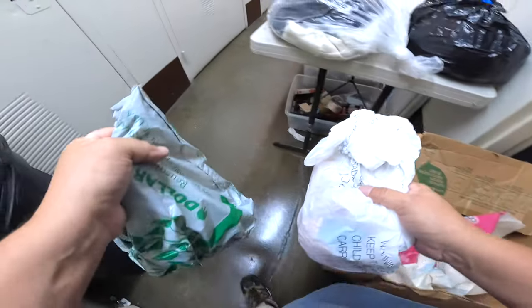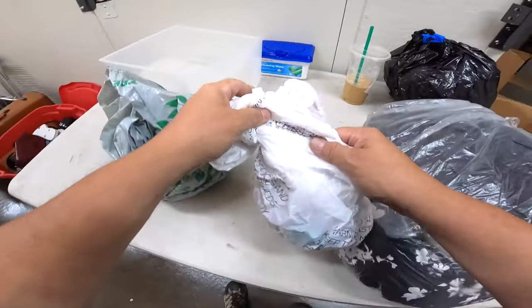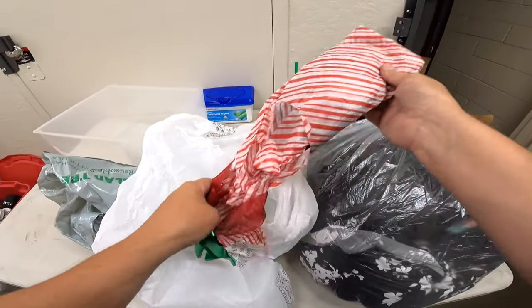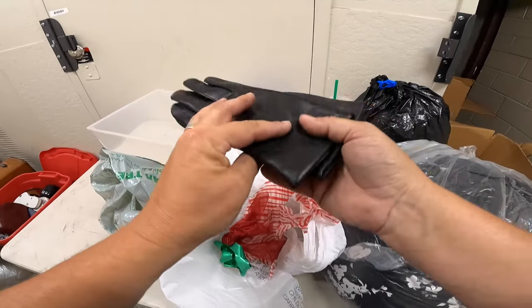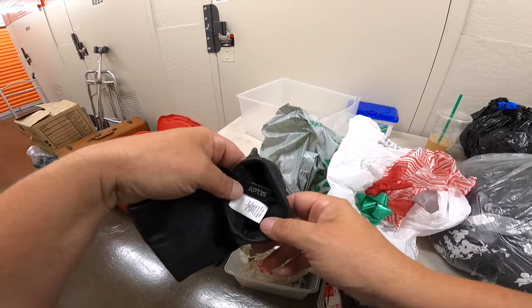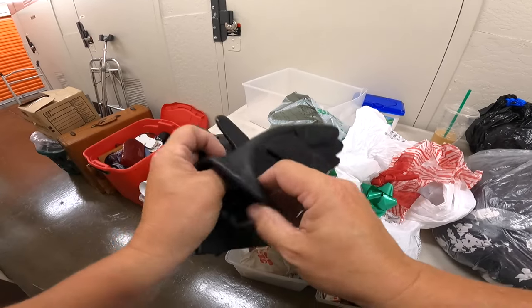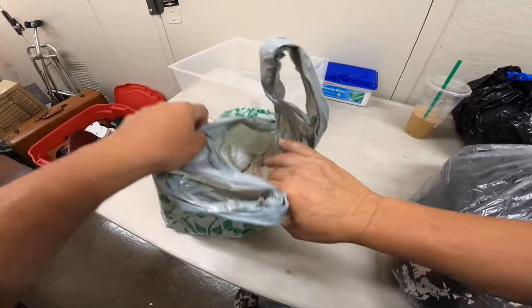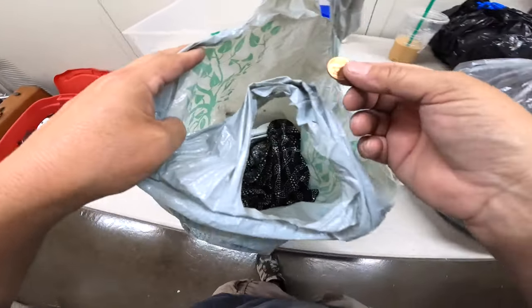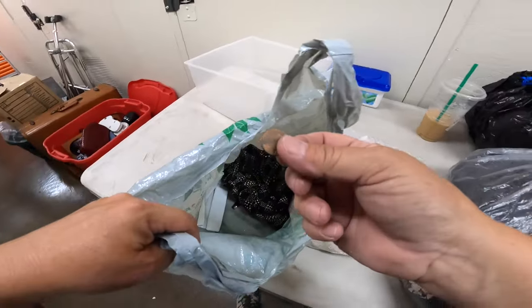Okay, more bags of stuff. Okay, Christmas present for me. What did I get? That's some nice gloves. Apartment 9. In China, unfortunately, but it is leather. Very nice. Another penny. Another penny.